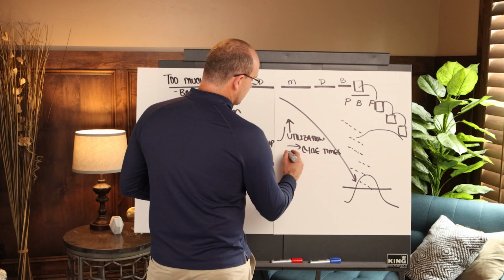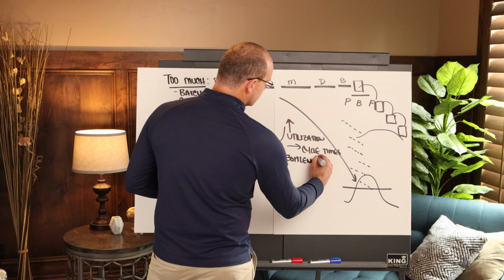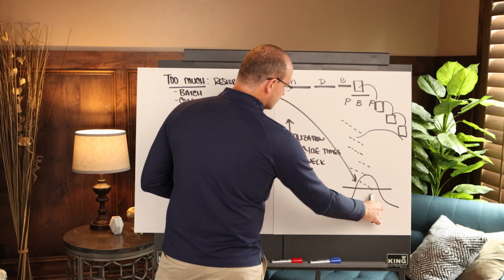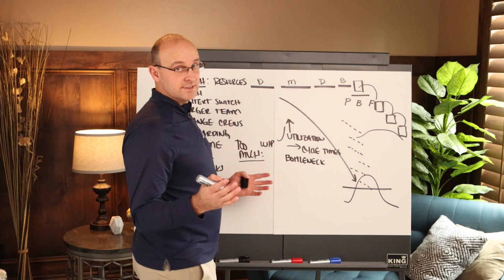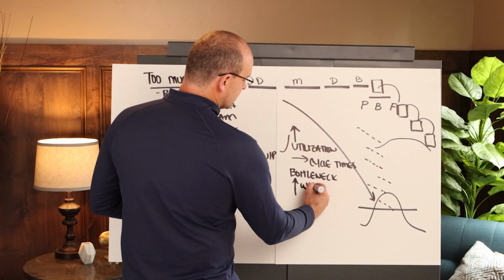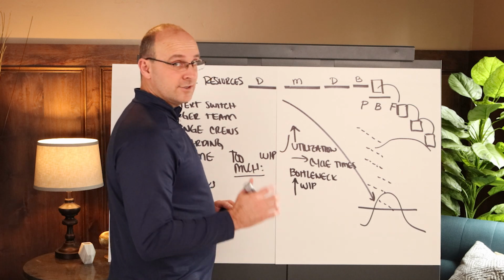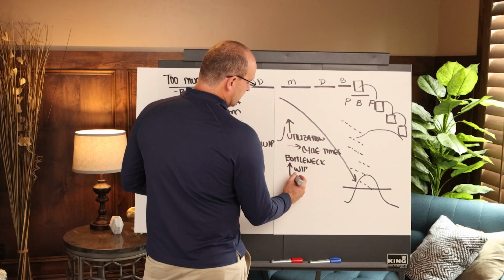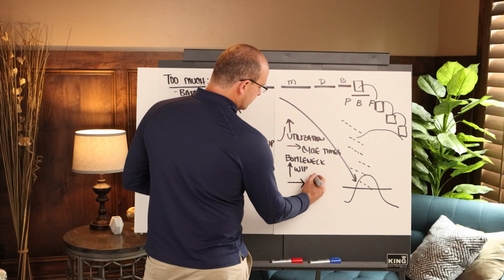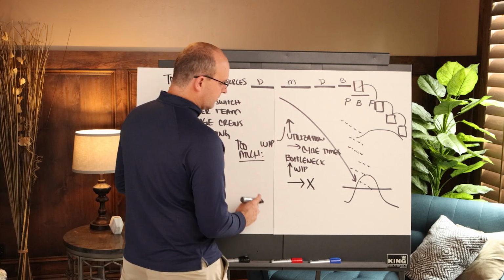The second thing is that if you have a bottleneck in the actual system, like in this actual schedule or in your CPM schedule, which in CPM you can't see, then you can increase your work in process all you want. It will only hurt you by bringing out too many materials, which we'll talk about in a minute. But again, you will never go faster than your bottleneck. So that's the second relationship within this too much work in process.